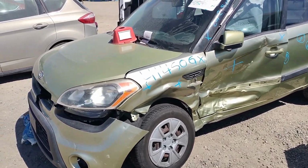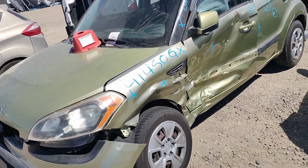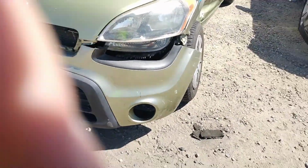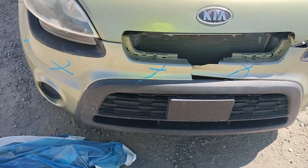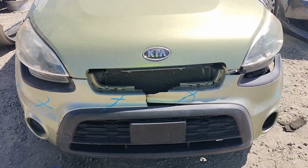Stock number 41450G. It's a 2012 Kia Soul. You can see the front bumper is actually no good. See, the grille's no good, the bumper's no good, the headlights look good.